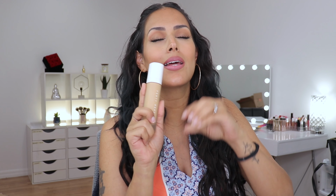The formula is very nice. I love the way it looks on my skin. It doesn't make me look really dry or crepey. But then again, I do have combo skin and I make sure that I moisturize under the foundation, that way it just looks glowy and healthy and beautiful. It was featured in the Boxy Luxe to be specific, and OMG, I've been talking about this foundation for a little bit now. If you haven't tried it, I suggest you do, because out of the items that were featured in the Luxe box, this is the one that stood out to me the most.